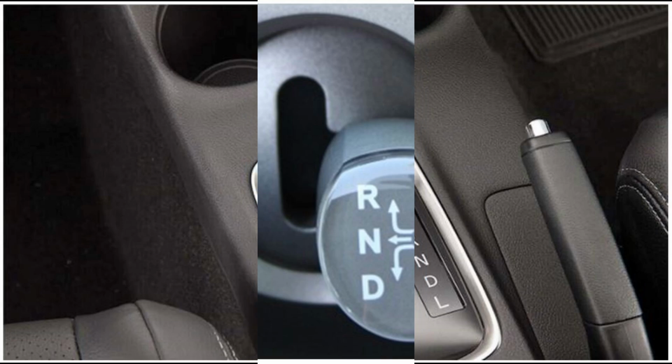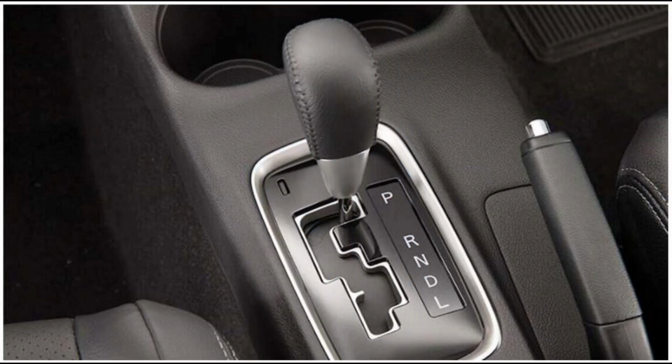Make sure that it is safe to change gear. Any place where it is necessary to use both hands to steer the car, such as a corner or bend, would not be suitable. Next, ease off the accelerator pedal just prior to depressing the clutch pedal. The two actions are almost simultaneous.